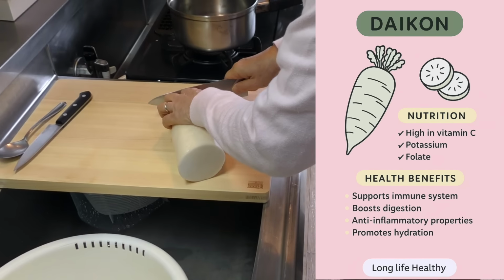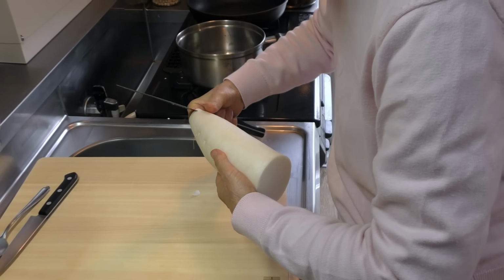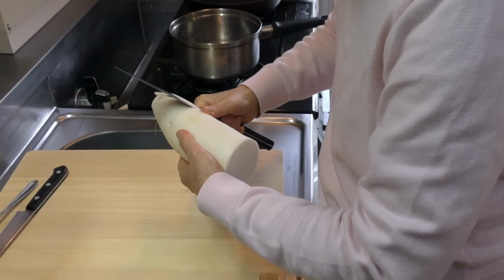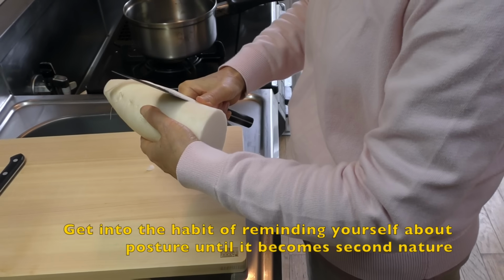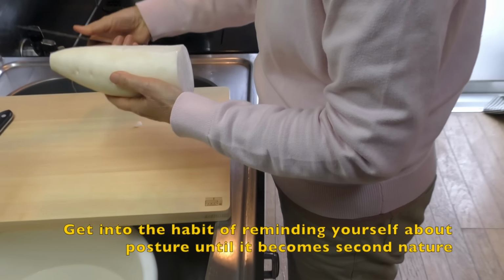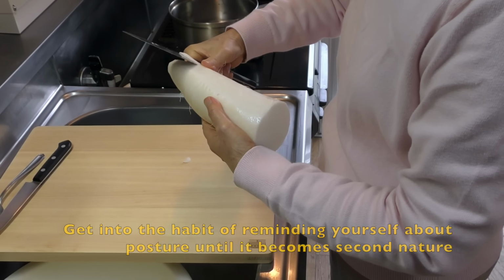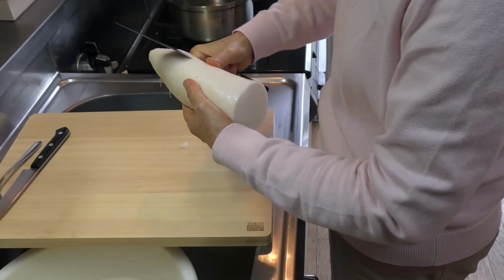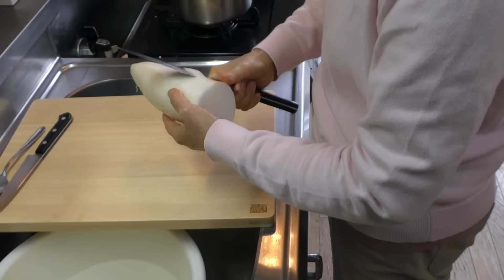Peel the skin off. I have to keep the good posture. Yes, anytime, all the time. I think when you get it into your head, whatever you're doing, posture. Posture, that's right. Because when you age, sometimes you forget to keep the good posture.